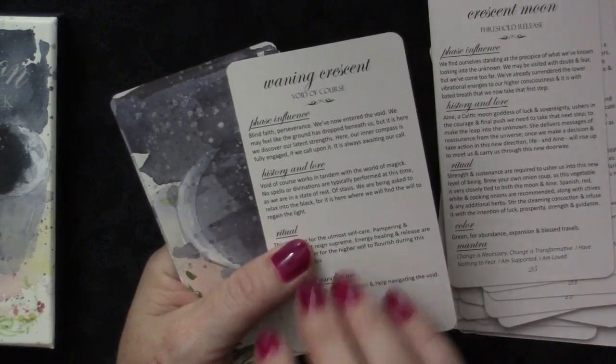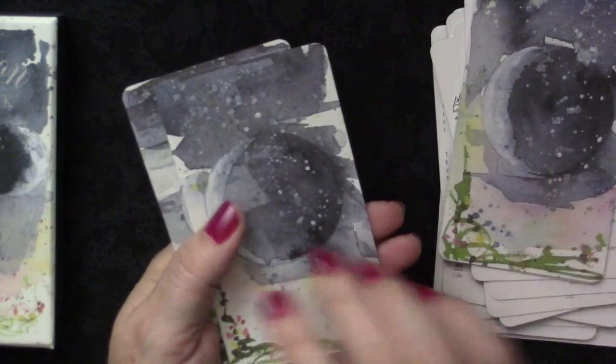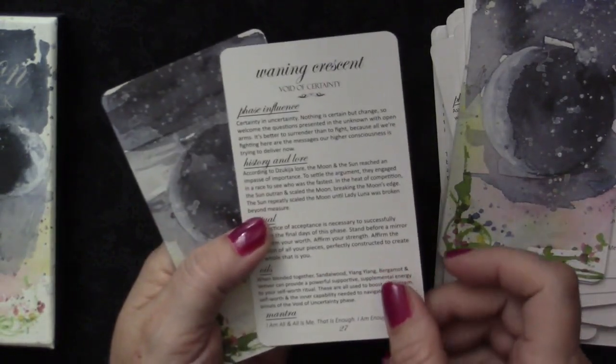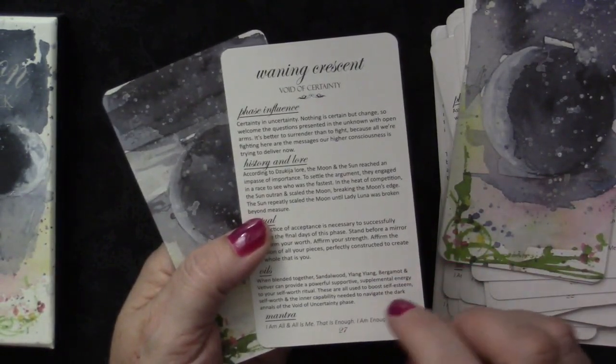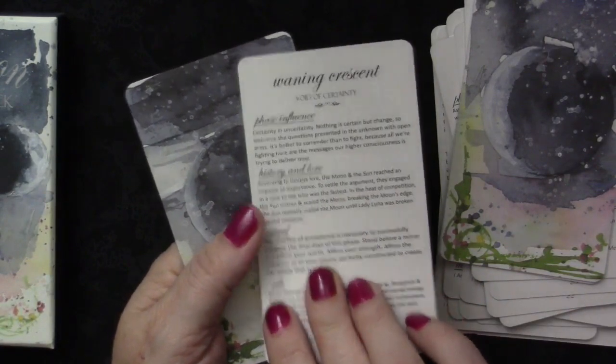Void of course in the waning crescent. I trust, I believe, I surrender. Waning crescent, void of certainty. I am all and all is me. That is enough. I am enough.